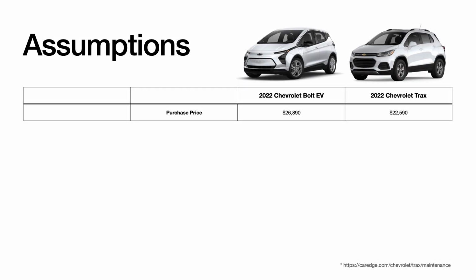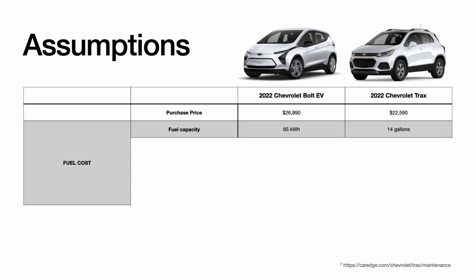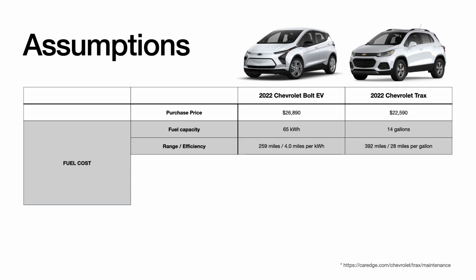So we know the purchase price of both vehicles, so now let's look at some of the running costs. The battery in the Bolt is 65 kilowatt hours, whereas the gas tank in the Trax is 14 gallons. The Bolt gets 259 miles of range on that battery, which works out at 4 miles per kilowatt hour. The Trax gets 392 miles of range on its gas tank because it gets 28 miles per gallon, and it requires, I believe, regular fuel. These are the numbers from the EPA.